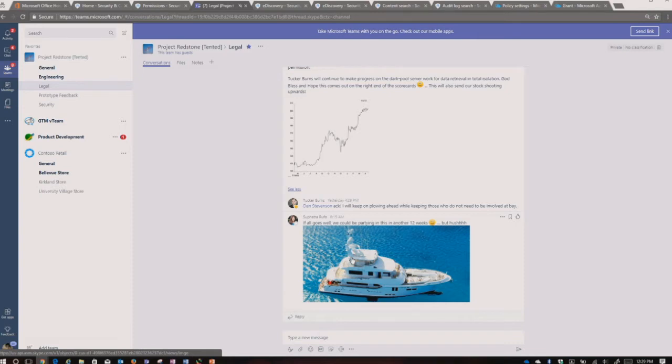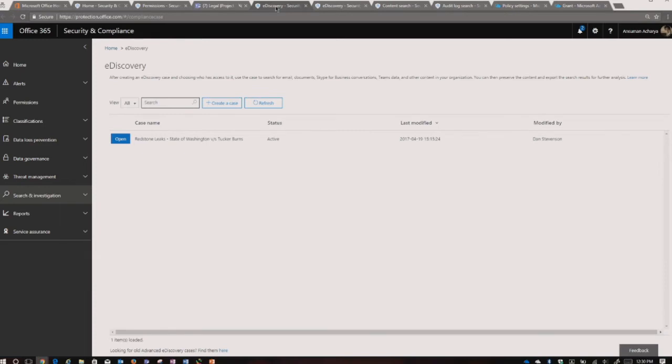So when we have foul play, we probably end up having litigation. And when we have litigation, what we get to do in the Security and Compliance Center is eDiscovery. And what we did with Teams at GA is we made sure that all of Teams content is also available to be submitted as electronic evidence when the court summons for this information.